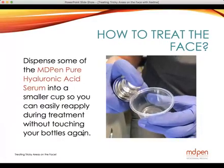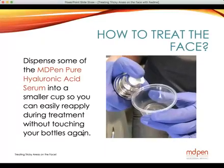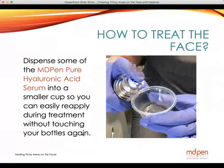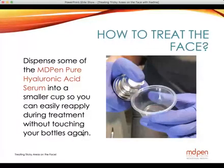So what I like to do is put my hyaluronic acid into a cup. That way I'm not going back and forth touching the bottle. I can double dip. A nice guide for when you're pumping your serum into the cup is 7 pumps.